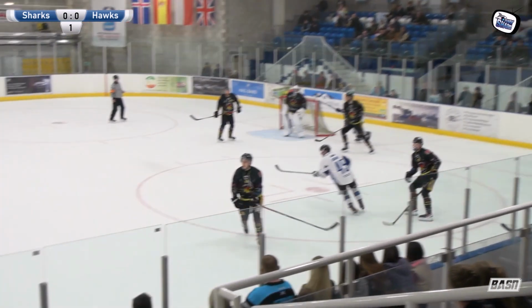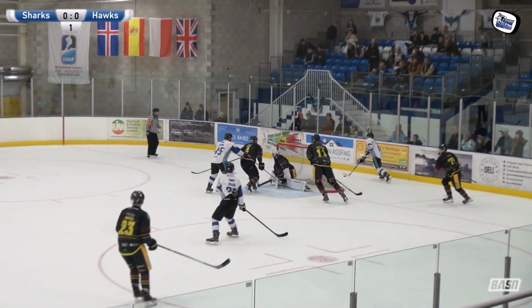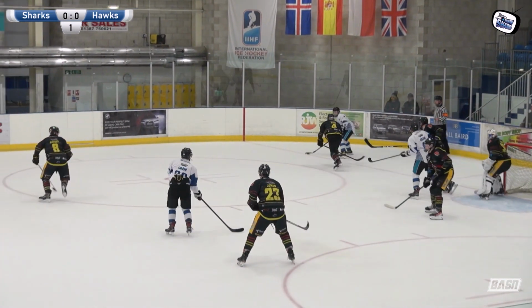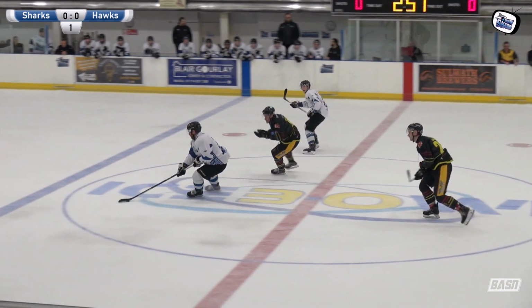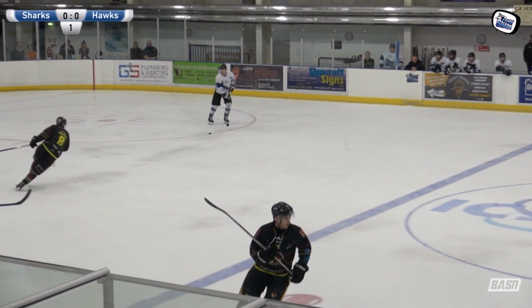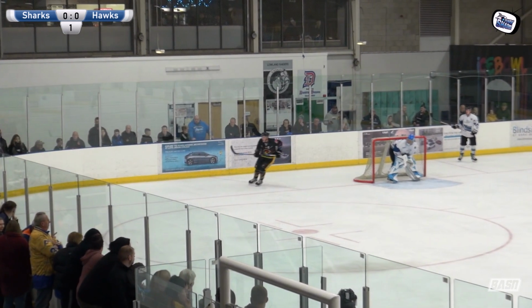And Sharks still have it in the corner. Toner with the shot, loose in front. Carruth's there again, he's behind the net. He's looking for a pass in front. Hawks do well, there could be a break, but Toner does really well to clear that up and take away any danger that the Hawks could have had on the break.